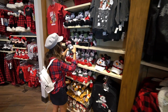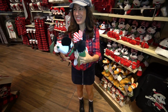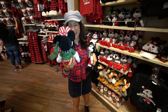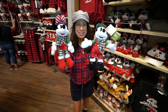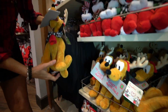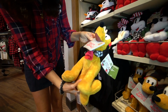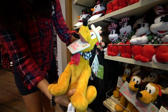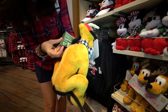Look at Mickey and Minnie. No way. Look at that. They're adorable. $21.99. These are so cute for stocking stuffers. No, look at Pluto. And Chip and Dale. Pluto's adorable. Just Santa. North Pole. He has some mail for Santa. Look at his antlers. God, this is cute, Lovey. I love this.